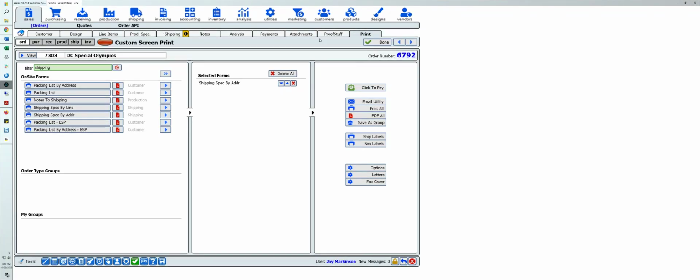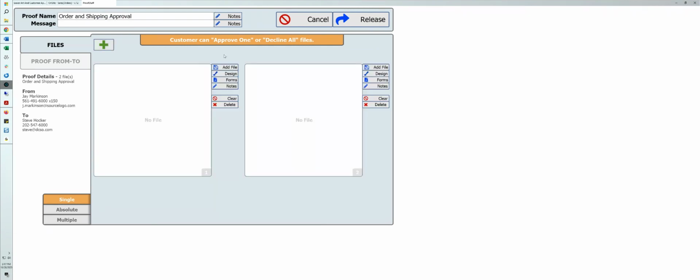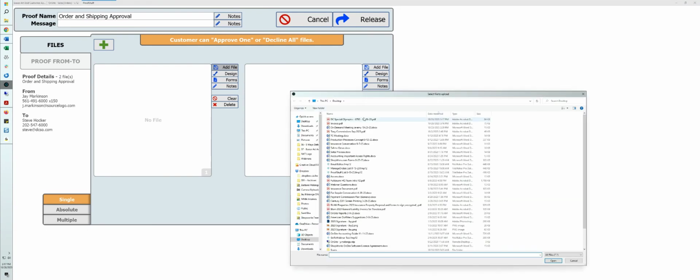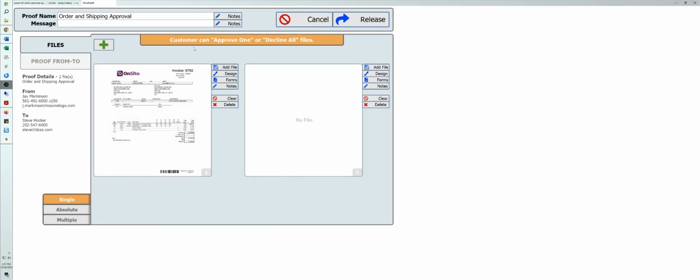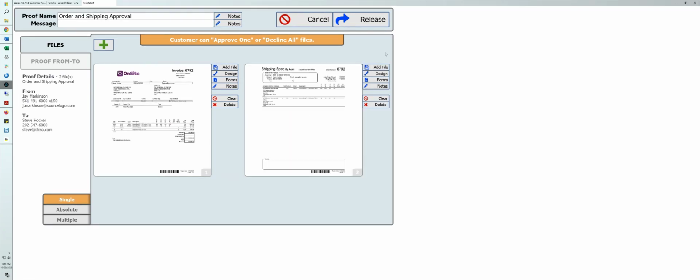Now I'm going to go back over to my proof stuff and I'm going to add a proof and I'm going to call this again order and shipping approval. Spell it correctly, but I'm sending him two different items. Now I can actually do a form directly from here, but I've already printed it as a PDF. So I'm just going to add a file and there's our invoice, and it shows it on screen. And I'm going to add a file for the second item and we're going to call this shipping. And I'm going to send him a shipping spec. So I'm actually sending him two different things.